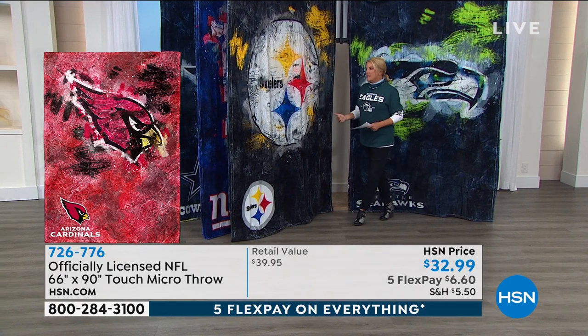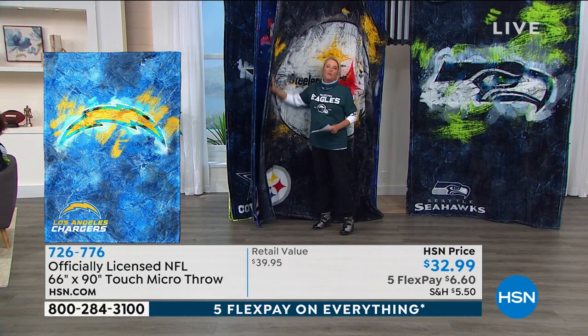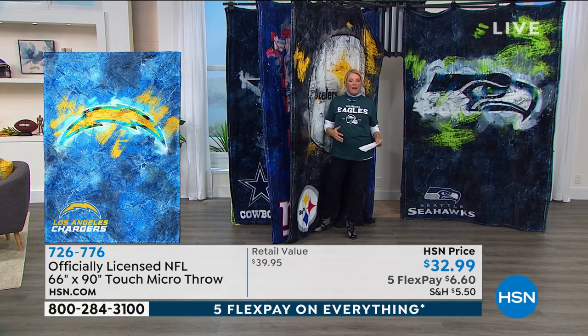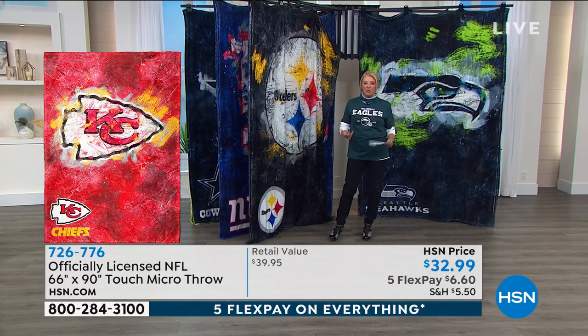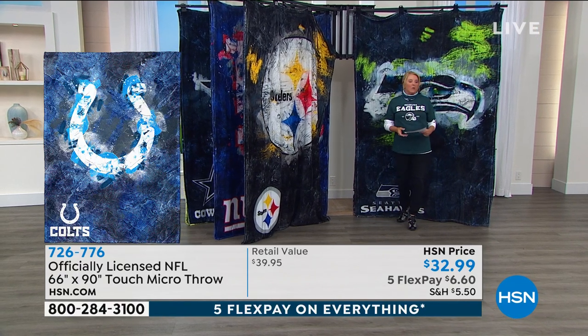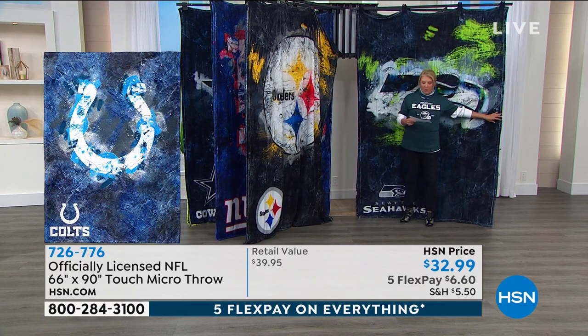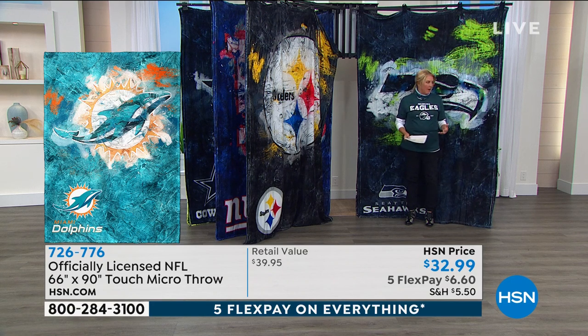Something else I love about this too is if you're thinking gift giving, maybe someone's got a birthday coming up. You're like, I don't know what to get him. It doesn't matter if it's a guy or if it's a girl. It's unisex. Everybody loves a great throw to wrap up in, and you are getting the very best. We've had a really long-term fabulous relationship with Northwest, which are the official throw manufacturers of the NFL. They make these exclusively.